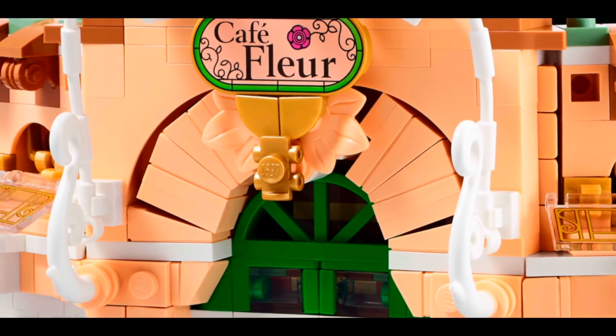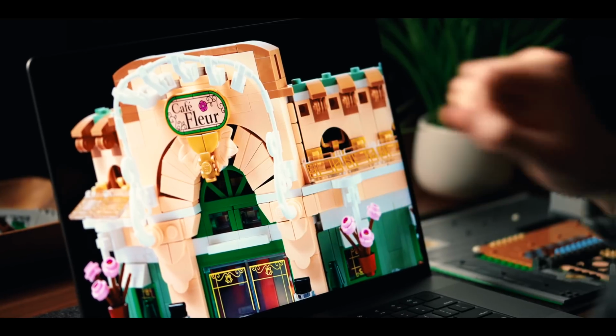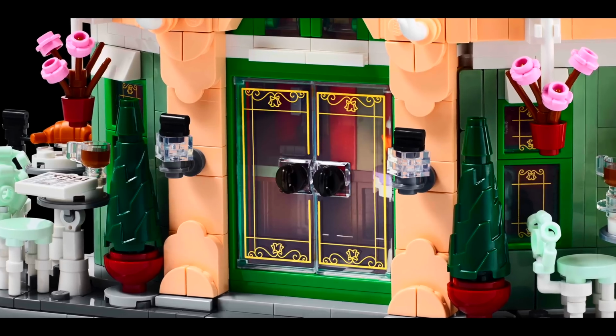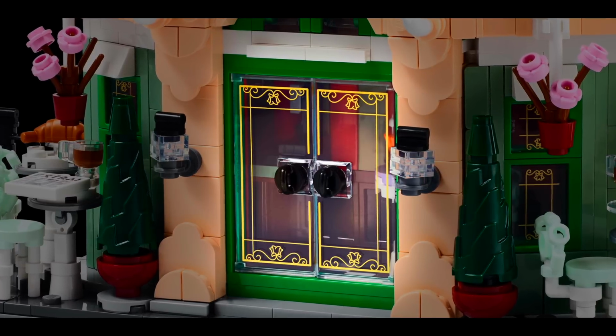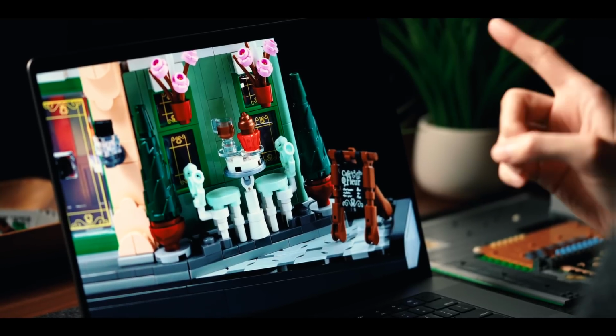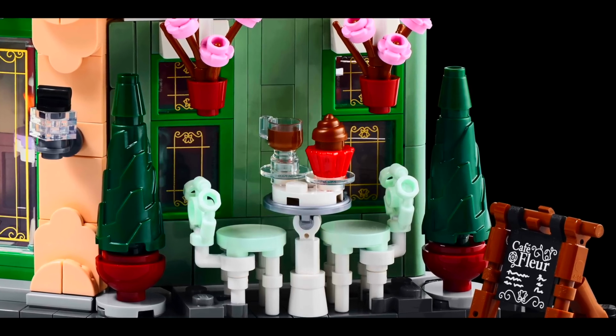I'll get to the techniques in a second, but the architecture itself has some interesting elements that we see here on the upper portion of the model. The storefront looks nice with the lights next to the entryway, and we get a little glimpse into the interior. I do like the small table and the chairs on the outside as well. I'm getting just such a cozy and relaxing vibe from this scene.